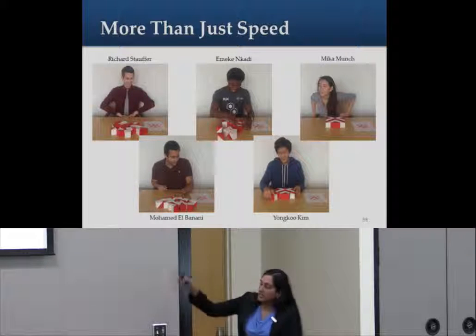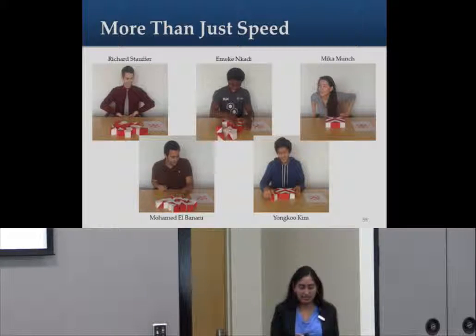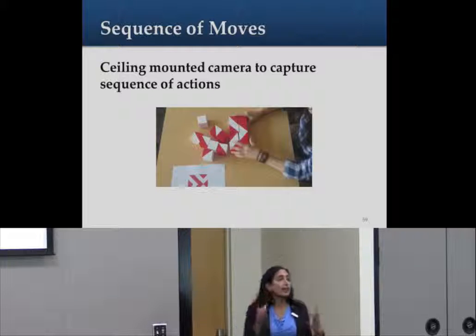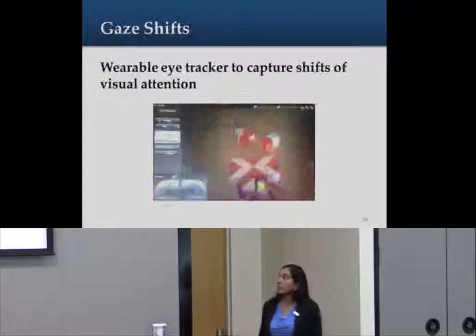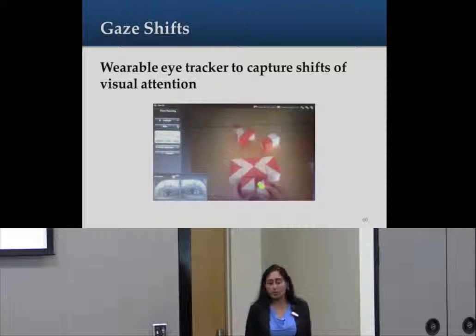These are also the undergraduate students who helped me on this project, and they also showed great variability in the strategies that they used to solve this. And so what we have been doing is a human study to get very detailed measures of performance on this task. We use a ceiling-mounted camera to capture the exact sequence of actions that someone takes when solving one of these problems. We also use a wearable eye tracker to capture shifts of attention while someone is solving this.